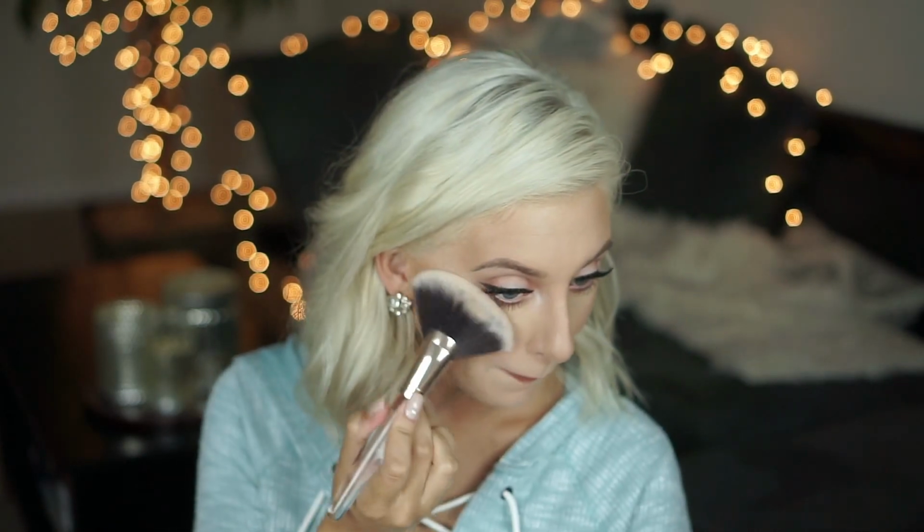Ooh, look at that glow. Ooh, that is so pretty. Wow, that is so glowy. Oh my goodness, I might have applied too much. Wow, that is so pretty. Oh my goodness. Okay, let's get the nose.